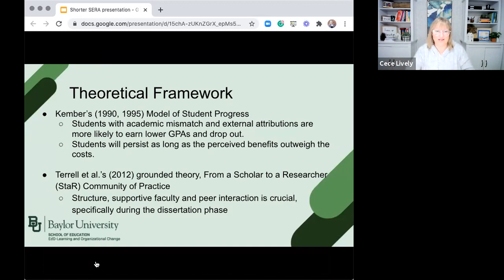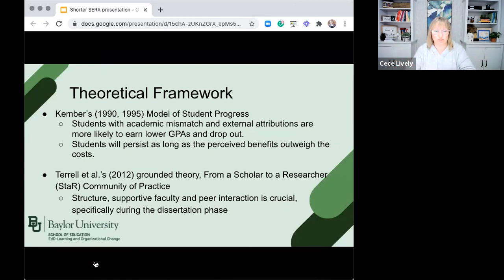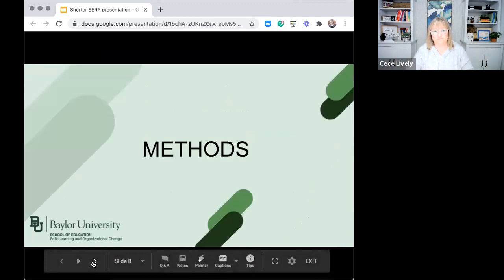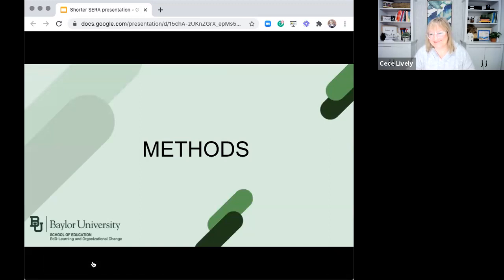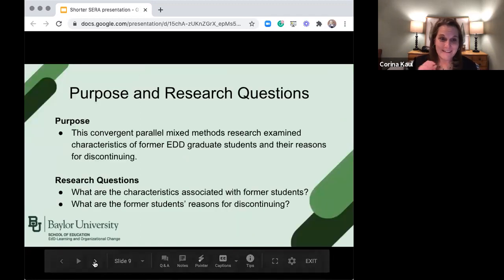And Terrell et al.'s grounded theory, from a scholar to a researcher, community of practice, talks about structure and the supportive faculty and peer interaction or peer mentorship being crucial specifically towards the dissertation phase. I'm going to hand it over to Dr. Kaul. Okay, we'll talk about the methods for conducting this research.